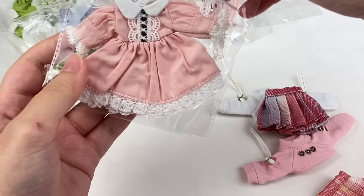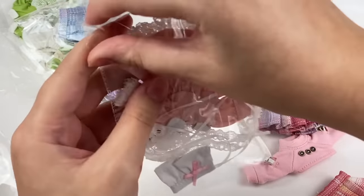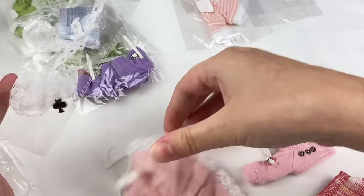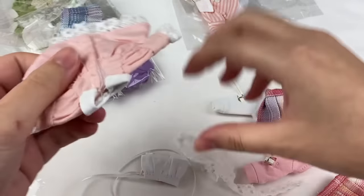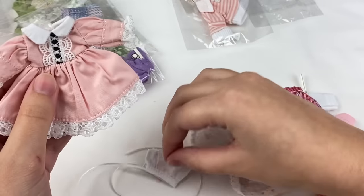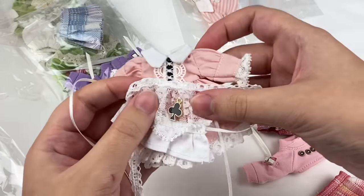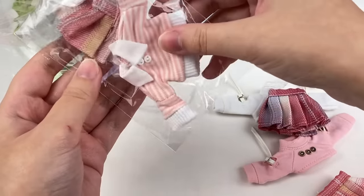This next one is a little dress. So here is the dress, it's in pink and white, and then this one also comes with a little apron and then a little piece for the top as well, and it comes with a little charm. Let's open this next one.